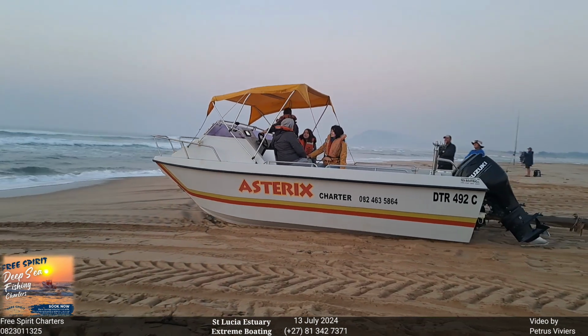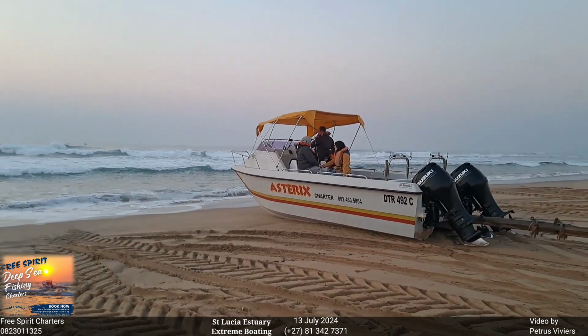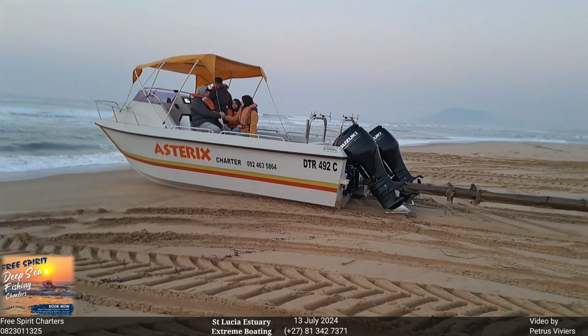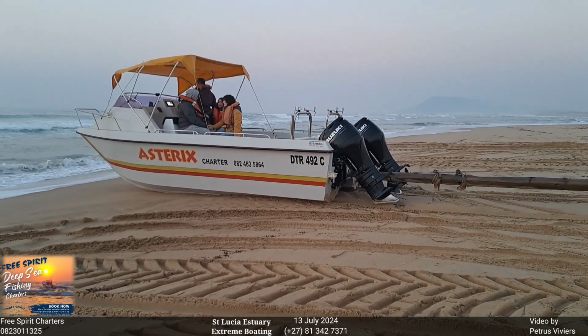Astrix Charters, a charter fishing operation here in St. Lucia Estuary, taking people on fishing trips into the Indian Ocean. Very well equipped, very well experienced. Mons is the guy on the small rig if you want to take a small family for a fishing trip.